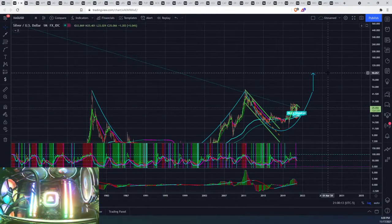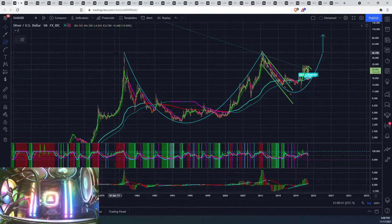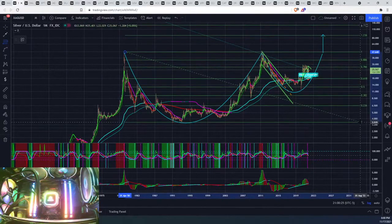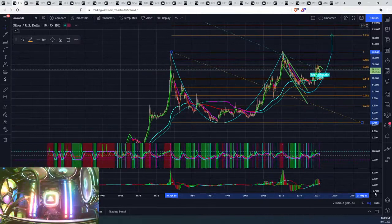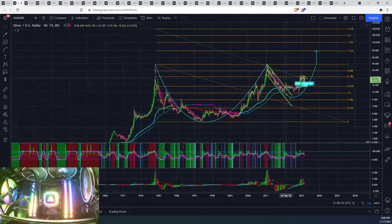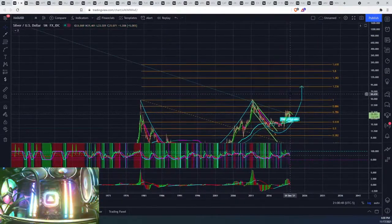So a technical breakout of this cup and handle would have a target to the upside of $90. Now, is it possible we go much, much higher if we break out of a pattern that we've been in since 1980? Well, yeah, definitely. There's definitely potential for a much higher target. And the way we would get that, obviously, based on technicals, not just Moonboy made-up fundamental targets where we say silver to 1,000, silver to a gazillion, silver's going to rule the world, silver's unobtainium.